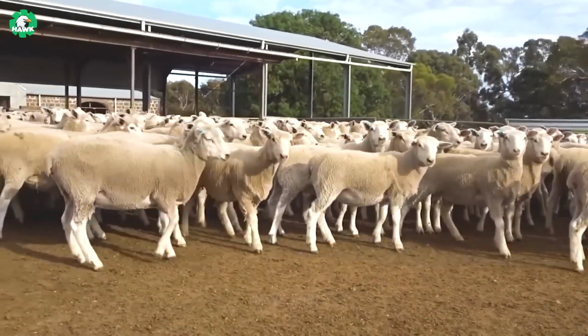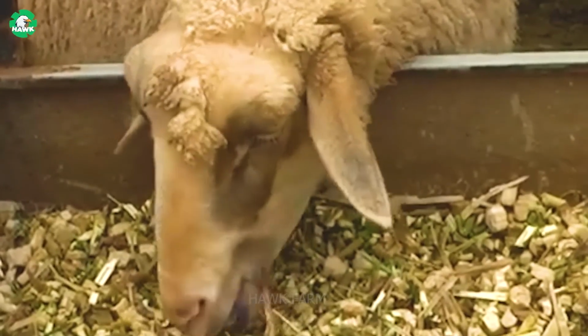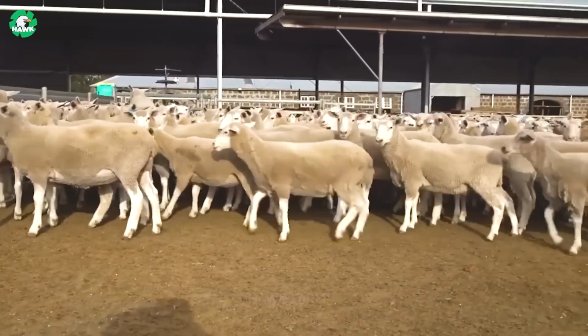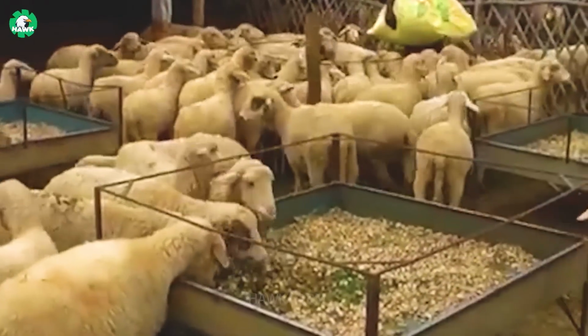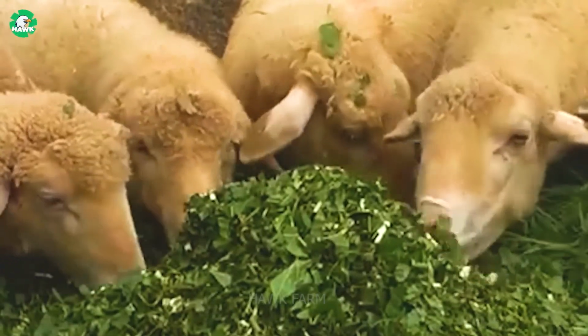After the wool is sheared, sheep are supplemented with various nutrients in their diet to ensure their health and promote the growth of their next wool. This directly contributes to the nutritional status and good health of the sheep.